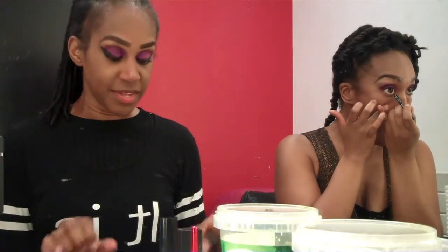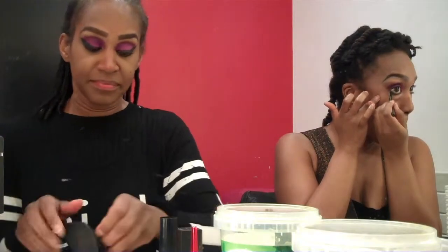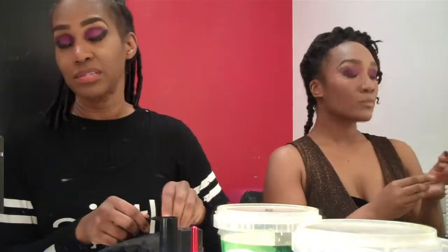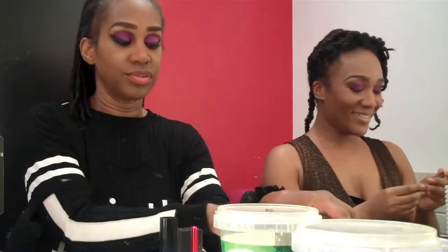I like to save the lips for last, and that's basically it. The only thing I have left to do now is throw on a lip and a lash and a wig. We're going to show you how to do the wigs. We're going to already have the costume on when we come back, but we'll come back with the finished look. Yeah, we'll definitely show you.